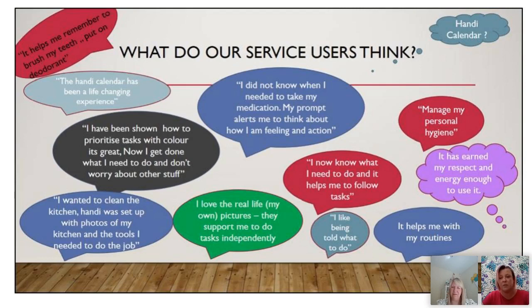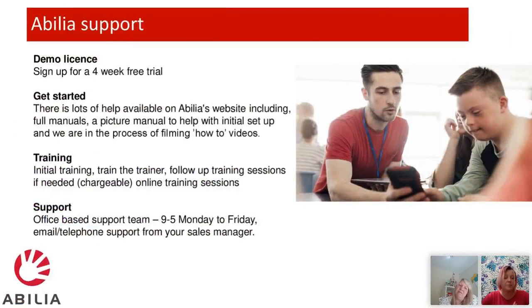Charlotte and myself, as you know, both use the products ourselves, both with our boys at home, so we know that they work, but it's really good to get feedback from other people. And also, because it's so customizable, there'll be things that people come back with that we hadn't thought how to use it for as well. So that was just some quotes from our users. Things like the HandiCalendar has been life-changing, or I love the real-life pictures, which I think is a really lovely feature. I didn't know when I needed to take my medication. So all these things, managing personal hygiene, how to clean the kitchen, all these things really help.